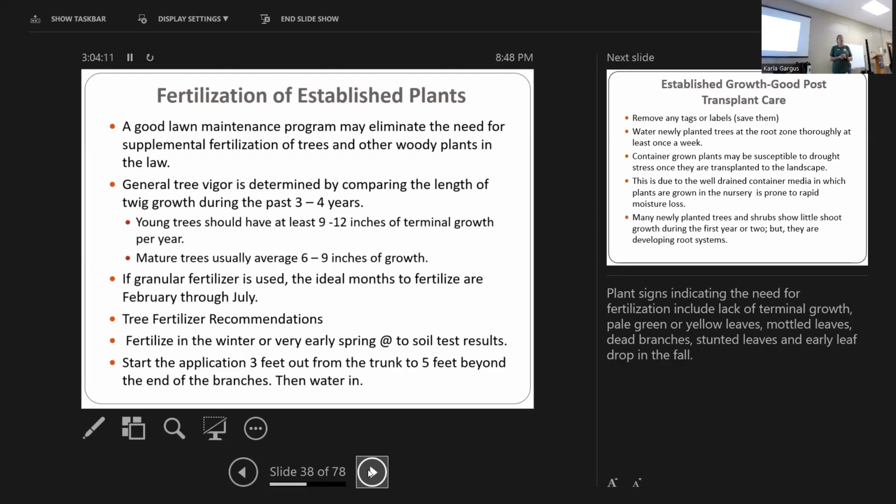I had somebody tell me the other day that they heard you can do trees twice a year. I was like, no, I do mine February through July. I don't put more fertilizer. Why would I fertilize them in the fall? That doesn't make sense. She was saying you need to fertilize them in August, September, October. No, I don't think so. Fertilize in the winter or early spring to get soil test results.